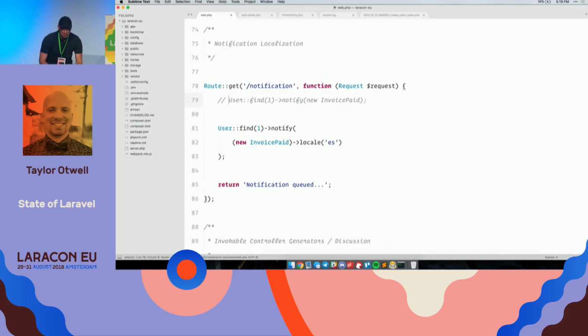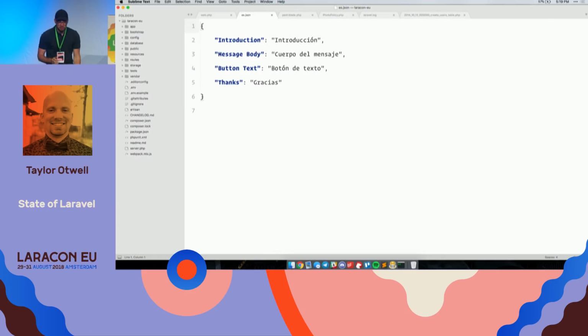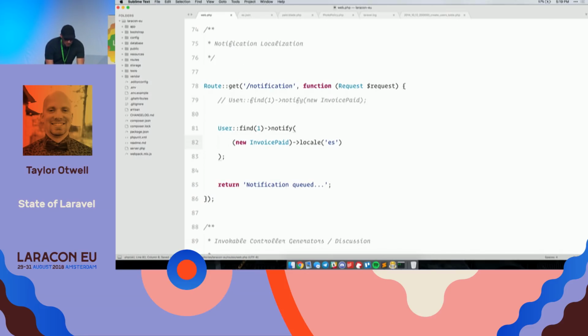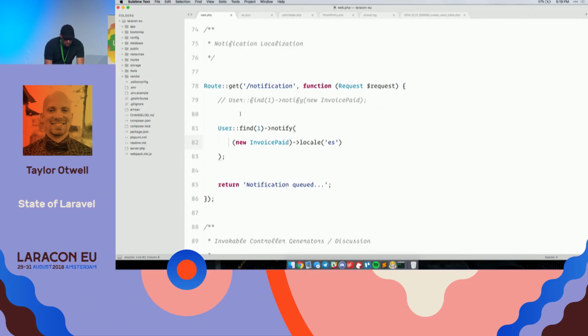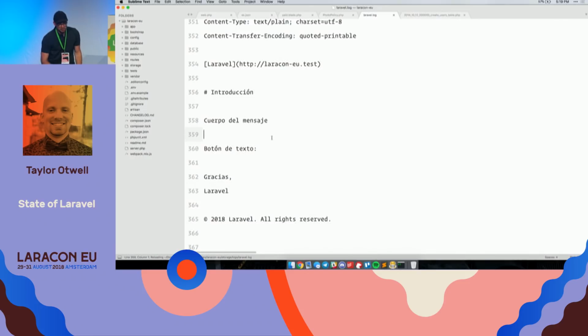And what's cool is this locale that you specify on the notification, which you can see right here on line 82, will be carried over into the queued job, and it will remember what locale you specified and switch the default locale over and switch it back when it's done. So really, it's pretty seamless. I have a Spanish translation file here, which has all those translation strings that I need for this message, so that if I fire this off, that's still running, it looks like. We should see the Spanish version of the message down here.